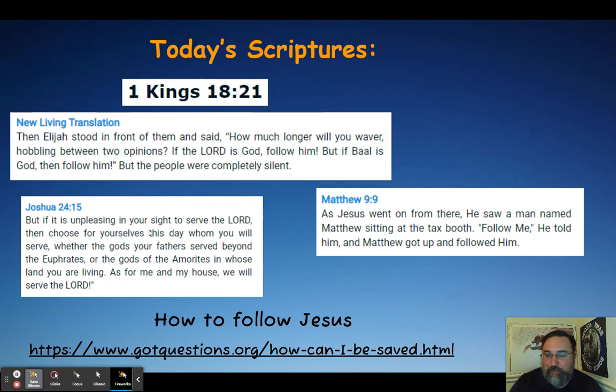Joshua 24:15. If it is unpleasing in your sight to serve the Lord, then choose for yourselves this day whom you will serve. Whether the gods your fathers served beyond the Euphrates or the gods of the Amorites in whose land you are living. As for me and my house, we will serve the Lord. There's a difference between serving the Lord and serving any other thing that's considered a god. People worship the sun and nature and moon and springtime and stuff like that.